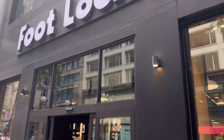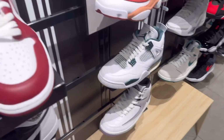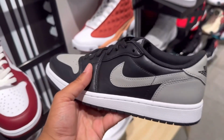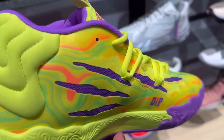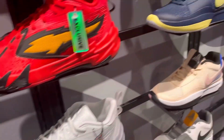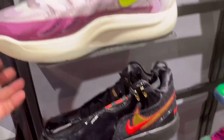Next up was Foot Locker, and I was excited to see what we could find in this store because usually they have releases here that you don't see in many other places. They still had the Jordan 1 Low Shadow, an amazing colorway for summertime, and these Jordan 9s in the powder blue colorway. They also had a bunch of LaMelo Ball MB2 colorways and some MB1 colorways and MB3, which is the latest model that I recognize I don't see too many people wearing.